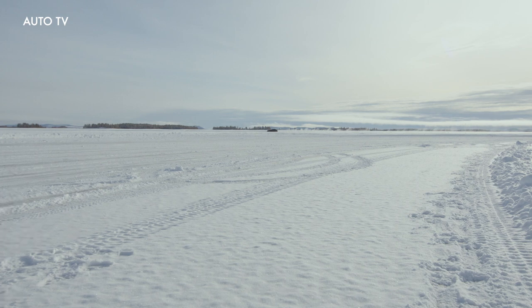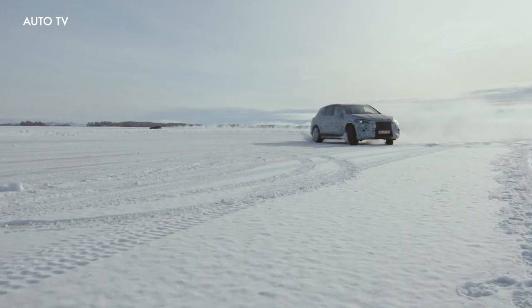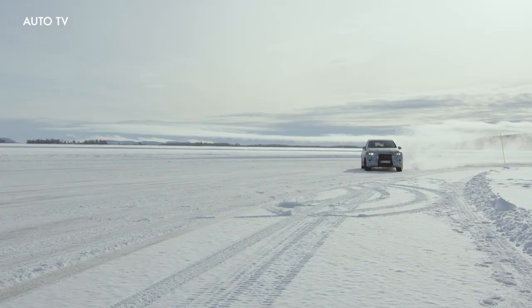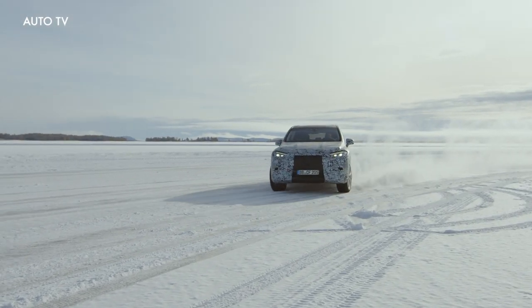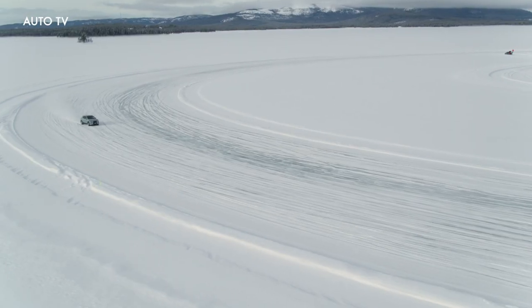Even with camouflage draped over the exterior and some details still under wraps, the EQS SUV is clearly ready for the road. In my brief 10-minute ride, this prototype showed off comfort and capability, as well as some tech we haven't seen in any Mercedes product in the US to date.